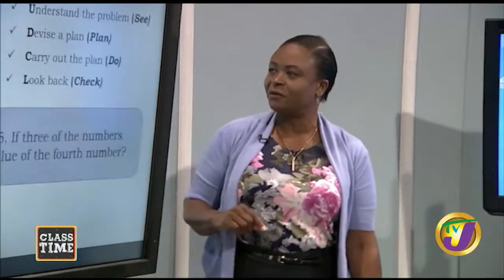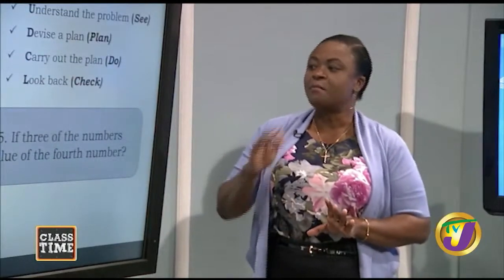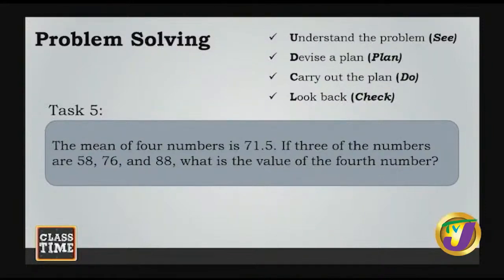So let us go. Please go back one for me. So this is another one. The mean of four numbers is 71.5. If three of the numbers are 58, 76, and 88, what is the value of the fourth number?